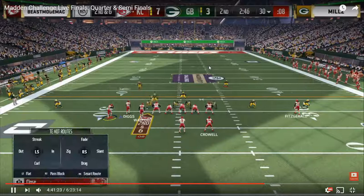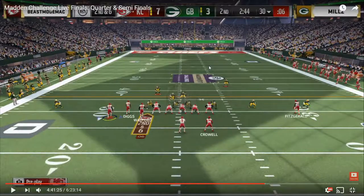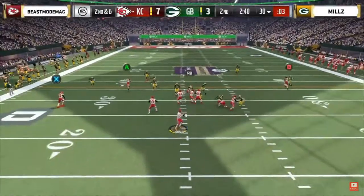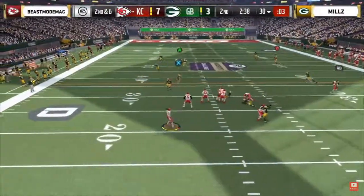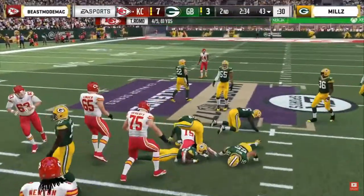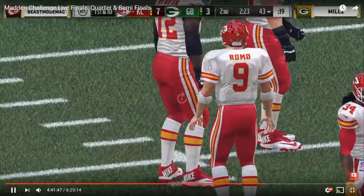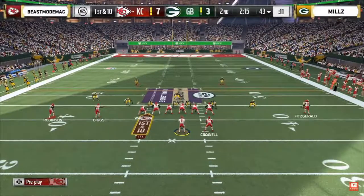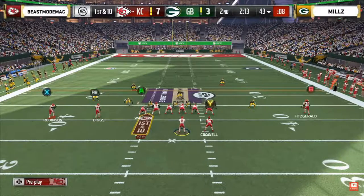So once again, gun bunch, nickel. Millz is shifting his linebackers to the middle now, so he's not giving that send 6 look anymore. He sends 3 off the right, and Mac makes a great read over the middle. So it's a cat and mouse game right now at this point. Millz is trying to mix up his defense, and Mac is doing a really good job of identifying weak spots and throwing to open receivers.